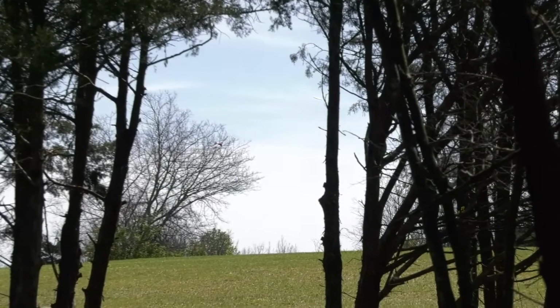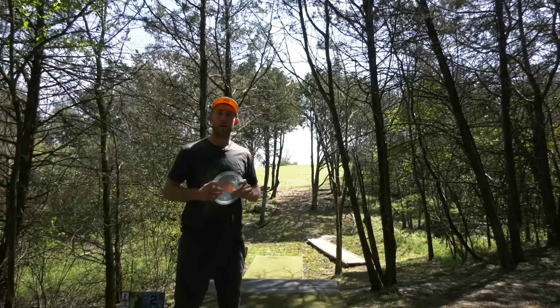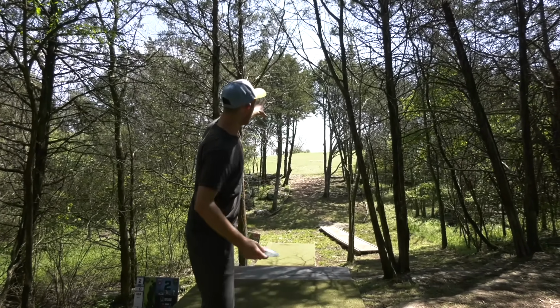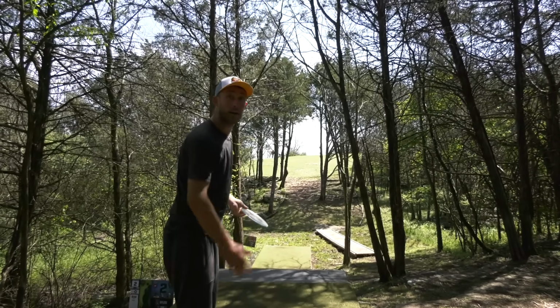So just throw it through the gap, something like that, and fade back right. That's kind of what you want. I'm gonna throw one more. I threw the first one kind of nice, followed the gap, followed the uphill. I wanna throw a little nose up because we are going uphill, so that'll make me follow the angle of the hill. So I did that on purpose.